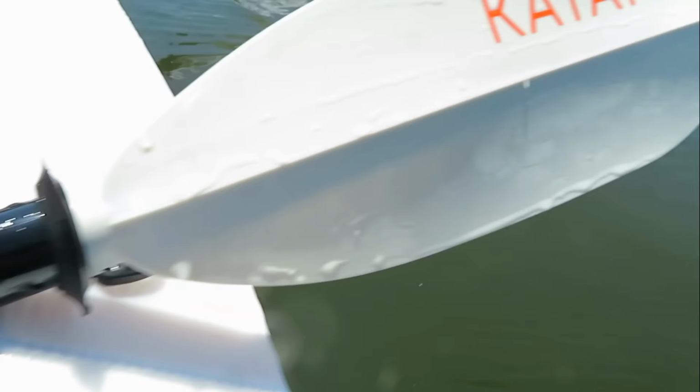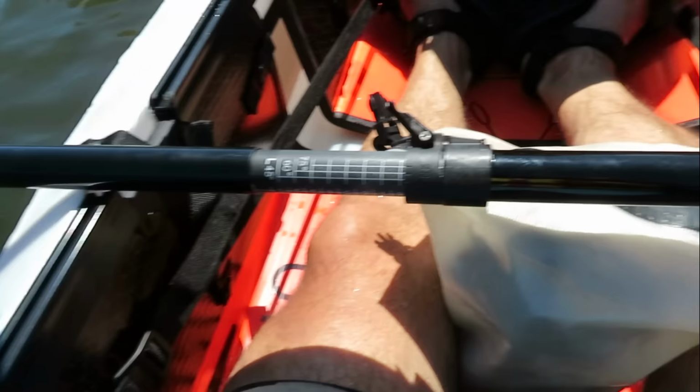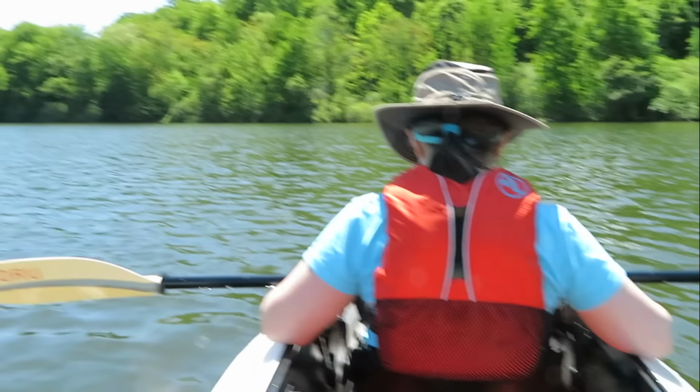It's fairly lightweight. My observation while paddling is that you have to keep your arms up a little bit because it's kind of a wide kayak. Not a problem, but it's extremely stable, very stable, with two paddlers in it. And it's a beautiful day here, so we're going to do some more paddling.